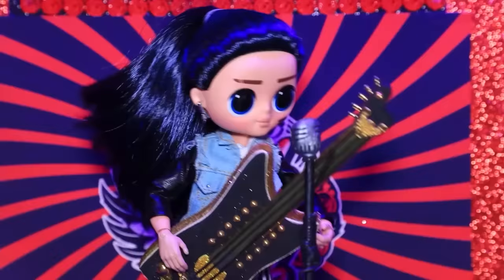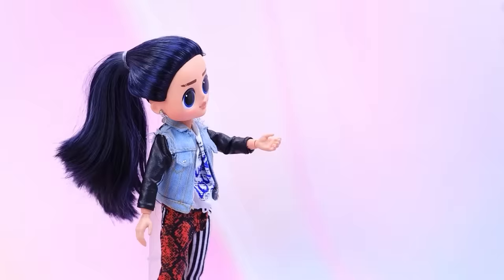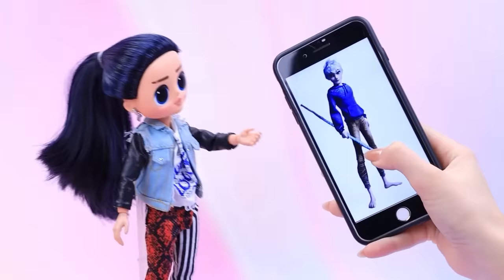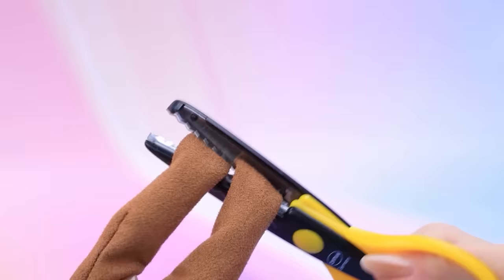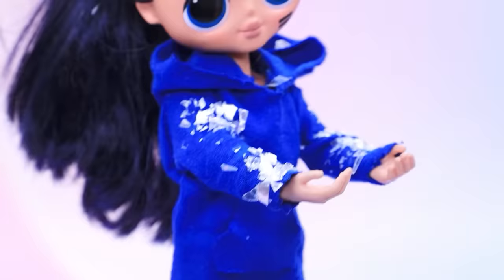Wow, awesome concert. Boy, come with us. Hey. Oh, where am I? Choose a look. Okay. Oh, no. No, no. I always loved Jack. I know. Try on this blue hoodie. Brr, chilly. Cut out a pair of trousers. Sew everything. Ripped bottom. Lacing. Wow, I have magic now? Whoa. Of course.